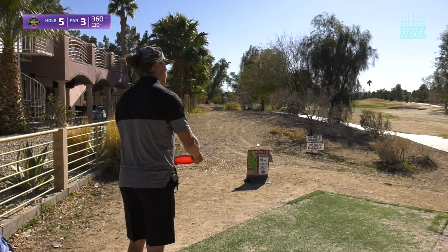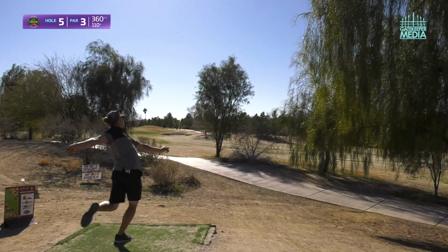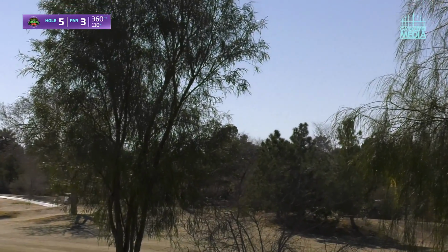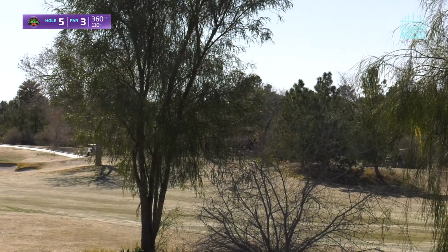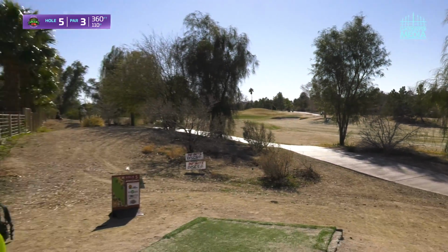You know? Like, I do this all the time. Yeah. He's been doing it for 16 years now. I can't believe it's been that long. That's crazy. This is the shot I was talking about. Nice high and wide spike hyzer. That's going to be right there as well. I saw the puff of dirt. That's in the circle.